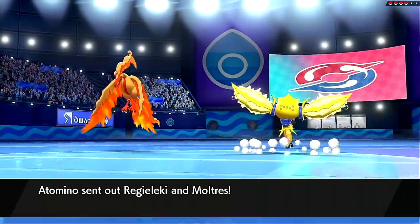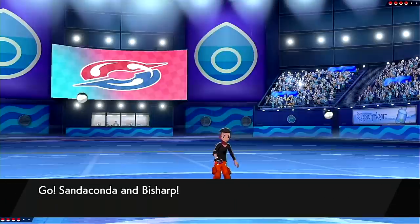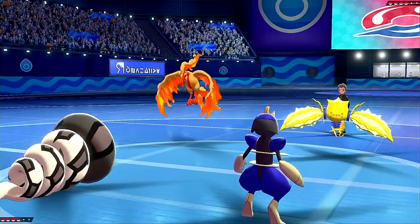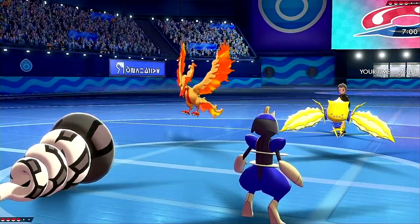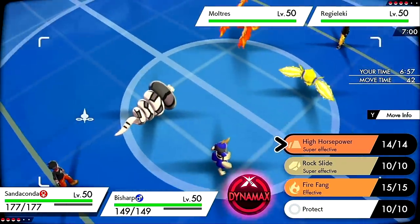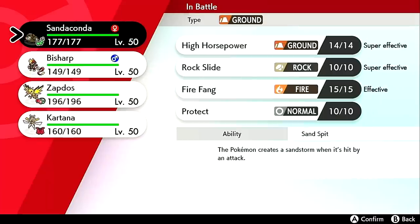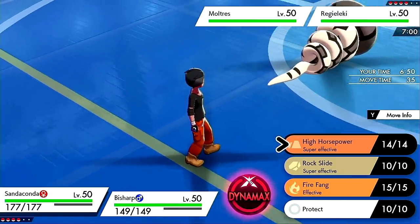Okay, that's the lead I wanted. Okay, well, this guy hacked in a shiny Moltres. That's a little bit disappointing, bro. That's a little disappointing. I cannot tell a lie. I don't want to Dynamax yet, because I think that my best Dynamax option is actually going to end up being either Kartana or Zapdos.